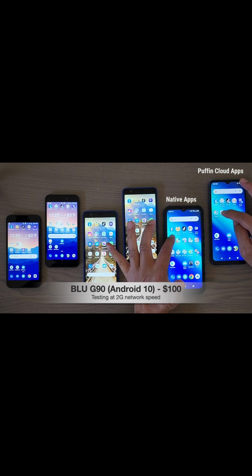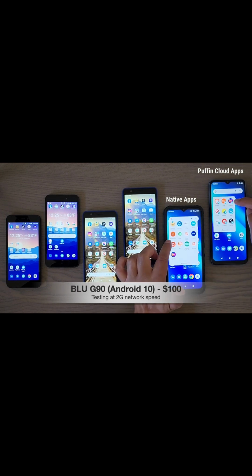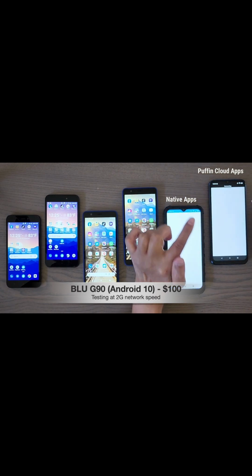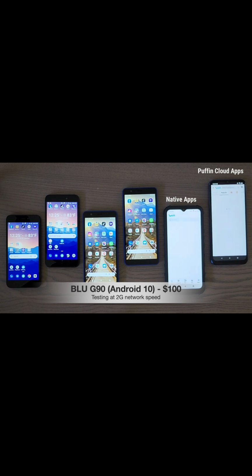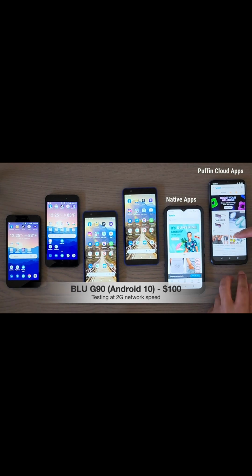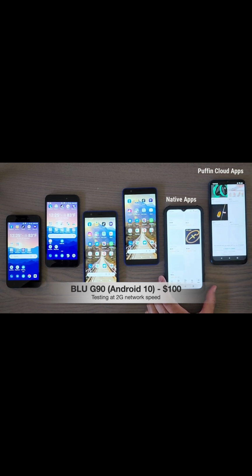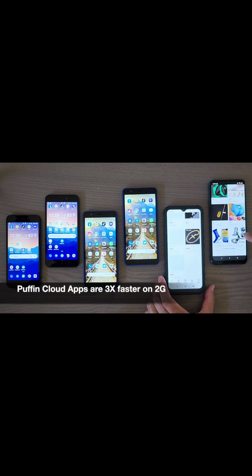And then Wish.com. Okay. So here, let's compare. 2G speed, $100 phone. The cloud app. Much faster loading, and look at the scrolling performance. Very good scrolling performance. Very slow here. So even the loading of the pictures, look at the 2G speed. Cloud app is much faster. Okay, and remember we also save up to 75% of mobile data usage.